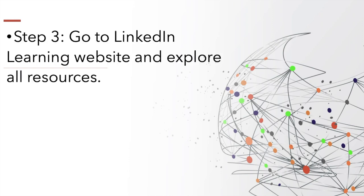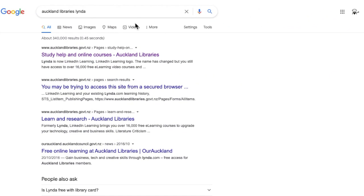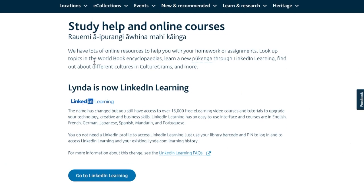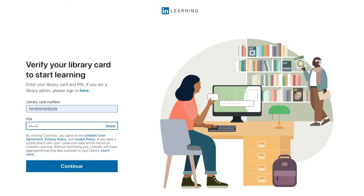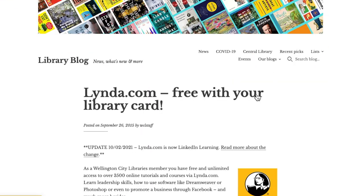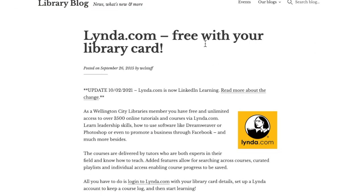Go to LinkedIn Learning website and explore all resources for free. First, search Auckland Library Lynda, as Lynda was bought by LinkedIn in 2015, and now it is called LinkedIn Learning. Open the study help page, click Go to LinkedIn Learning, and you need to log in with your library card number and a password you set after finishing membership card application. The process will be similar to Wellington libraries.